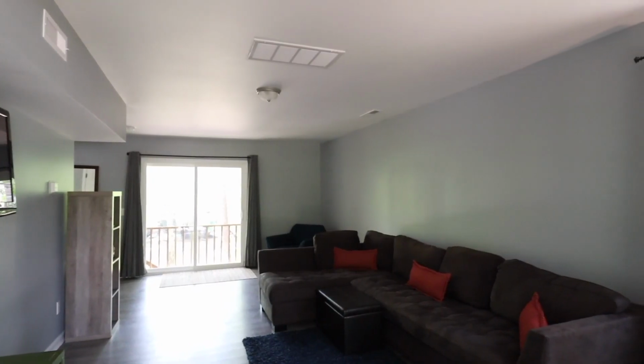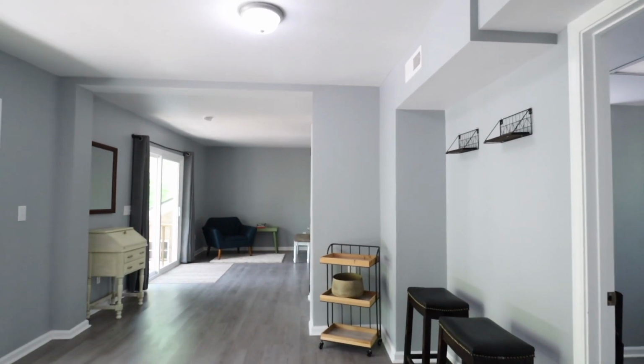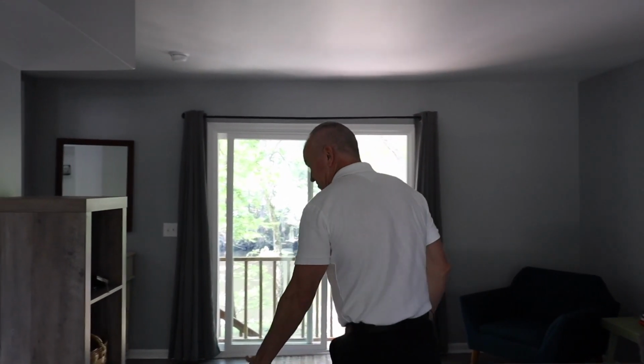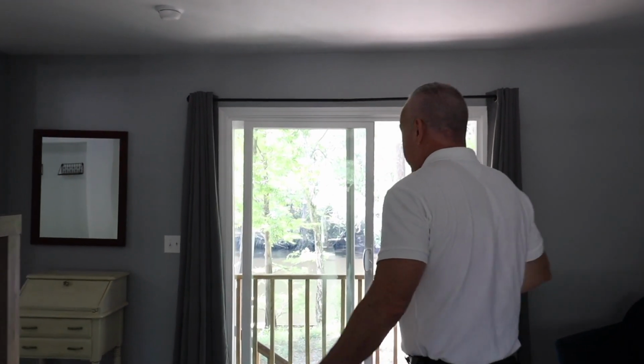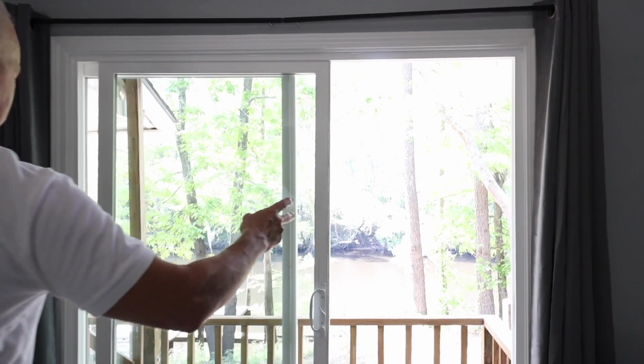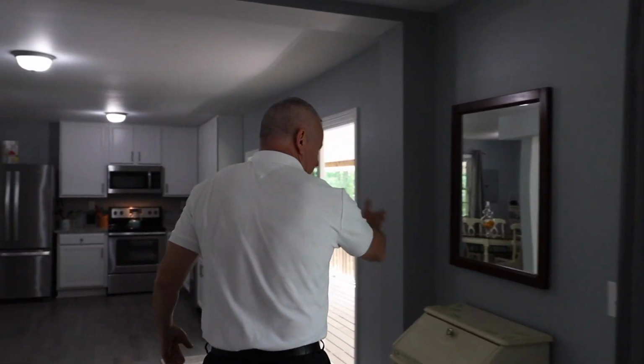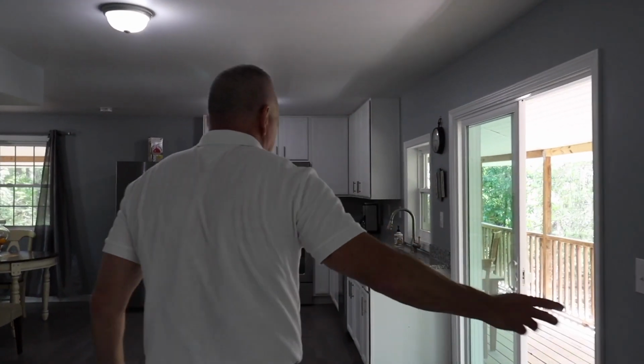Now we're inside the first floor of 975 Riverbend Drive. Come on in. We've got this open family room which wraps around to the dining room. It's fully furnished, and everything you see in this house today conveys to you. We have recently installed laminate flooring all through the first floor, but here's what it's all about. Look at your views. Two sets of sliding glass doors that both walk out onto this expansive decking that covers the entire rear of the home.